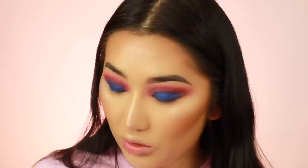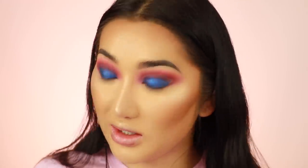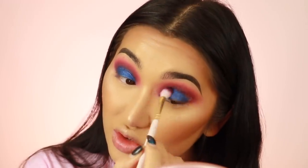Okay, just on top of that, I'm going to go back in with the purple shade in that palette, and I'm going to go over where the blue and the purple meet. Hopefully it's going to blend it together. Oh my god, why is it going so patchy? And this is my good side as well, so I need to make this side look great. Why is it patched out?